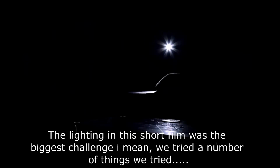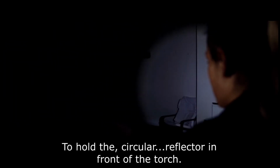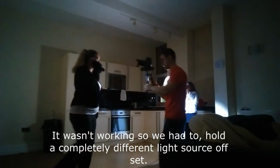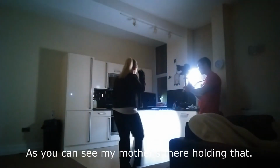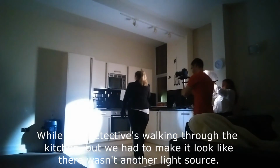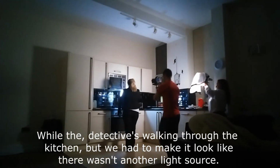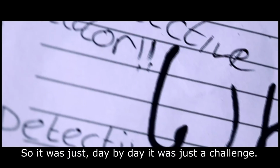The lighting in the short film was the biggest challenge. I mean, we tried a number of things. We tried to hold the circular reflector in front of the torch to make the detective's face light up, but it wasn't working, so we had to hold a completely different light source off set. As you can see, my mother's there holding that while the detective's walking through the kitchen. But we had to make it look like there wasn't another light source. So it was just, day by day was just a challenge.